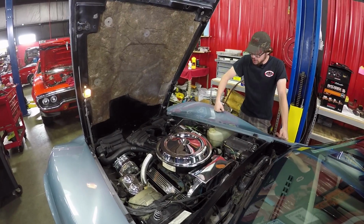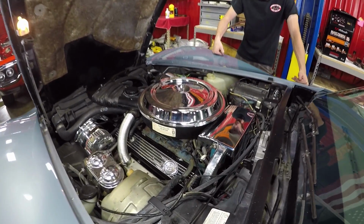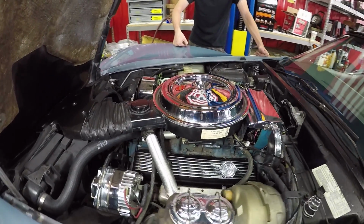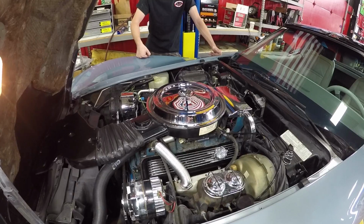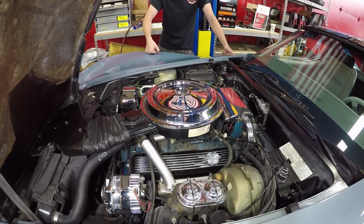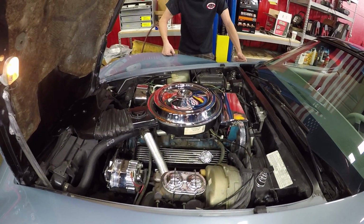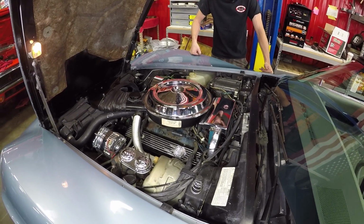All right, guys, for the engine, it is the numbers matching 350 for this car, 3970 block, which is the most common casting number there is. Like I said, it is numbers matching. It does have a Rochester Quadrajet 4-barrel on top, just as it should have. Everything is really original in here. Also, this thing made 180 horsepower from the factory in 1977. That's pretty common for this era, and that's just due to the smog restrictions and stuff like that.